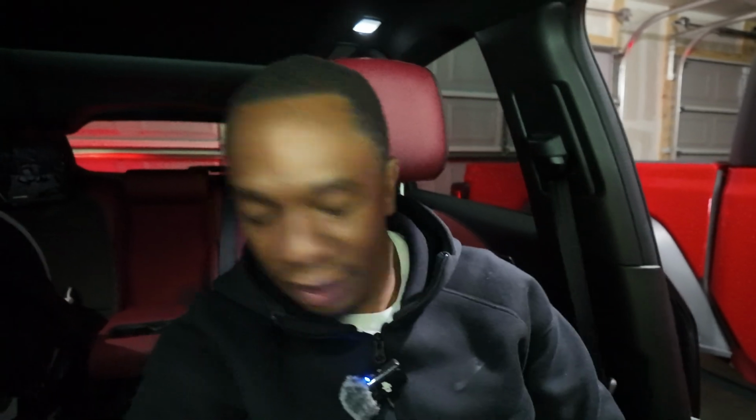On the top of my list is the 1st gen CRV, but the 1st gen CRVs out here are just clapped out. People don't take care of their cars. It's insane. So that's on top of my list. I would consider a WRX hatch or an STI hatch. I don't know. That's Subaru.